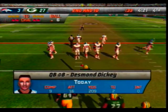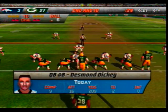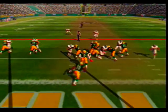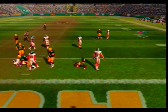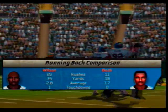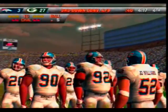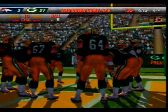Second and 10. Ball on the 6-yard line. The Broncos come out on a dive back. Shakes off the tackle. He's brought down behind the line for a short loss. This defense has some good speed. So when you try something to the outside and you fail to get those outside guys blocked, well, you're in trouble.